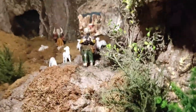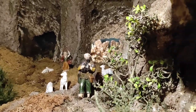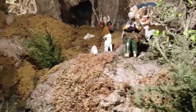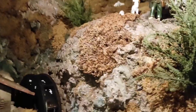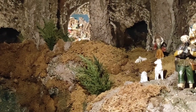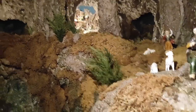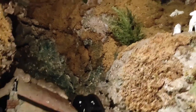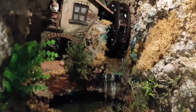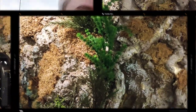Some more scenes up there, some old village up there in the background. Sheep there. And also up there, far on the back there, another scene with another village in the middle of the cave. So this is genius, guys. I'm not into that, but this is genius.